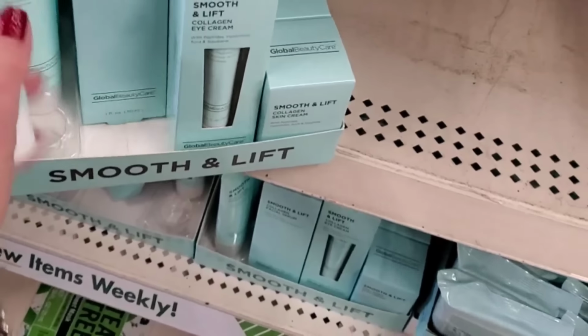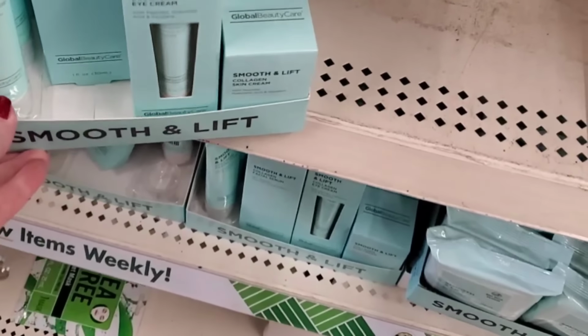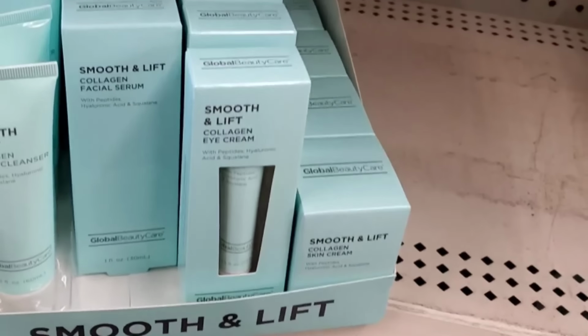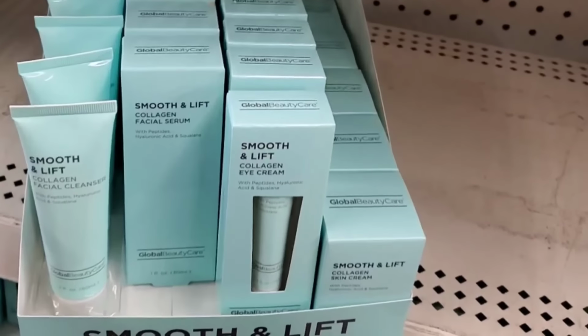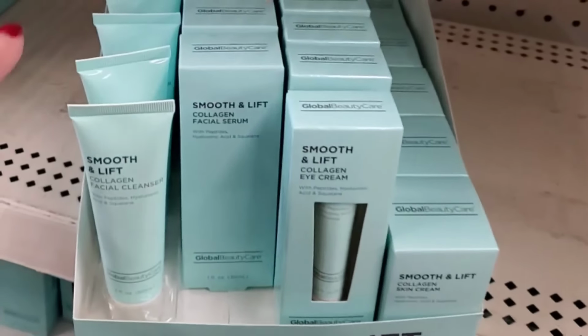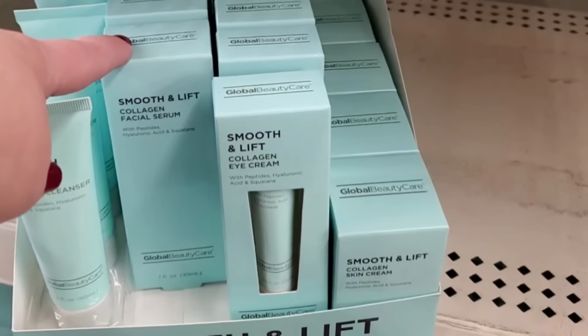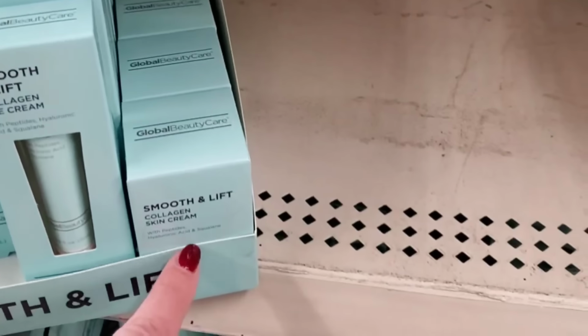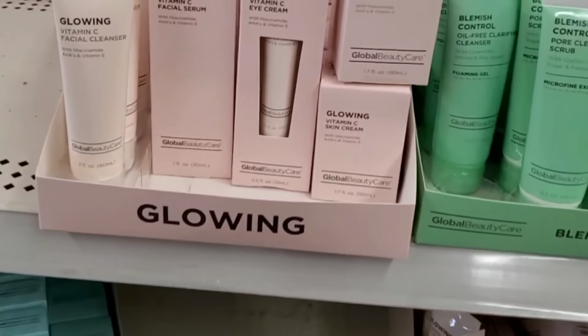Wait a minute, what is going on here? And the collagen facial cleanser. Why does this feel different to me? So comment down below if these are different. Why do I not remember there being four to this collection? So there is the collagen facial cleanser, the facial serum, the eye cream, and the skin cream. Huh. For smoothing and lifting. We all want to smooth and lift.